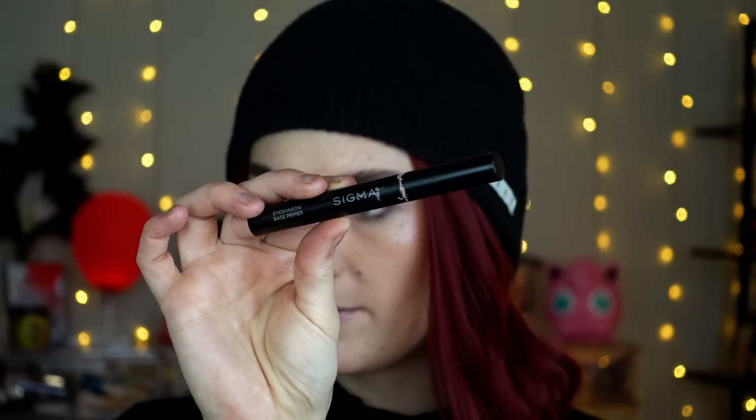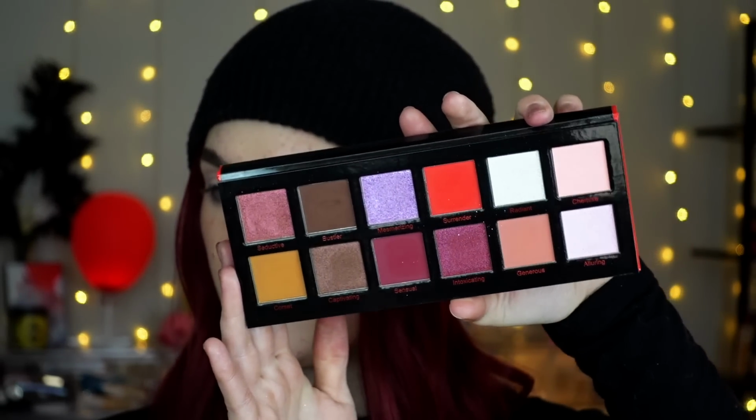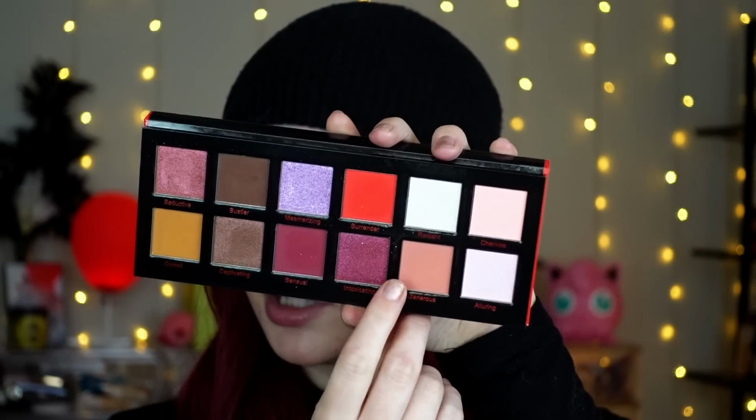So let's move on to the eyes now. I'm gonna prime with my Sigma eyeshadow primer. Just gonna smear this on and blend it out. And of course, using the Surrender palette that came in the collection. Oh, I don't know where I wanna start. Like, I know what I wanna do. I think I'm gonna start with the lightest shade. I'm gonna start with Generous down here. I'm gonna use the Sigma E45 brush, and I'm just gonna start laying this down in the crease.